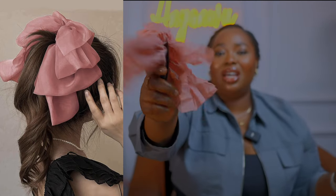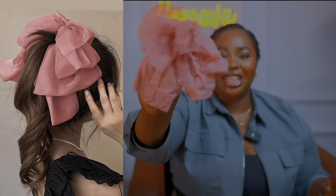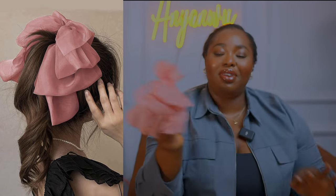It looks really nice. I'll leave a picture of what it looks like on the model. It's all rumpled up now, but when I style it, you will see what it looks like. I love, love, love it. It's just very girly and cute.